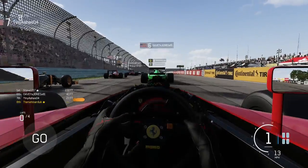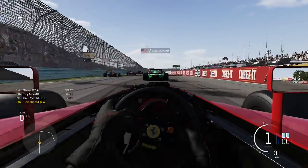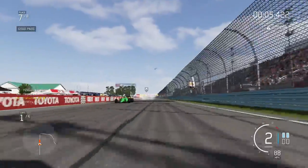Alright, here we go. We're at the Glen now. A much more familiar track for me, and we've got off to the perfect start. Thank you, green car.